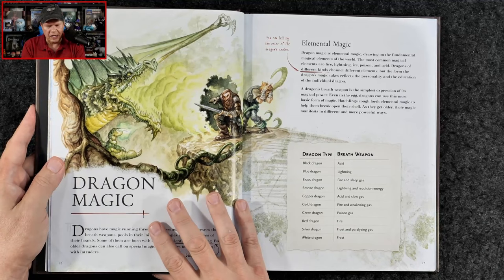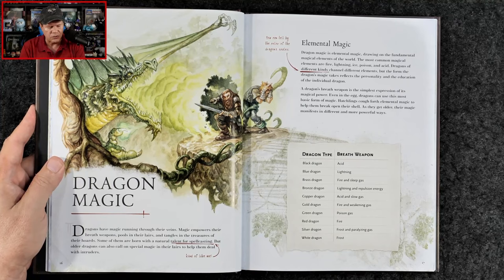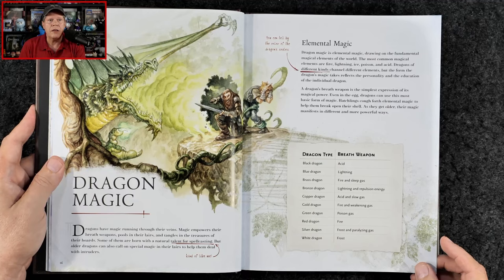So we've got dragon magic. Dragons have magic running through their veins. Magic empowers their breath weapons, pools in their lairs, and tangles in the treasures of their hordes. Some of them are born with a natural talent for spellcasting, but older dragons can also call on special magic in their lairs to help them deal with intruders. That's showing us the different types of dragon and what kind of breath weapons they have available to them.